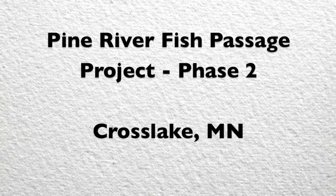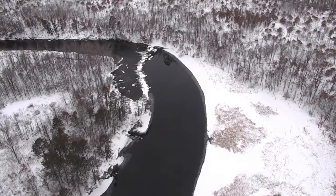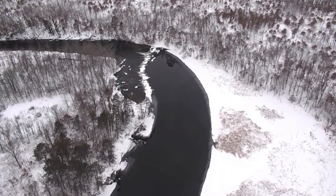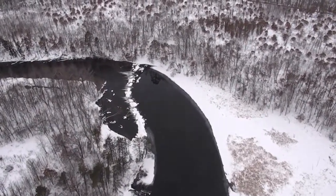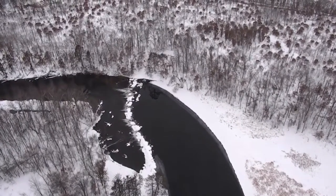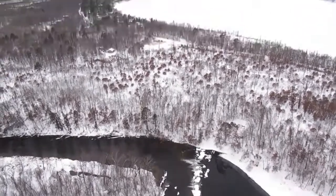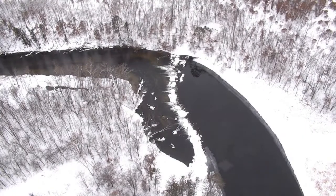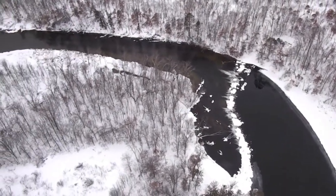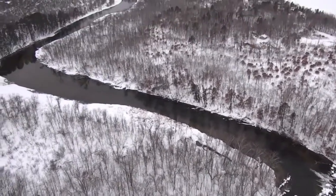The Pine River Fish Passage project is located on the beautiful Pine River in Crow Wing County, downstream of the United States Army Corps of Engineers Dam near Crosslake, Minnesota, and upstream of Big Pine Lake. The existing rock dam was constructed in 1970 to maintain desirable water levels for Big Pine Lake. Nearby, homeowners had experienced extreme fluctuations in water levels, with peak levels causing flooding of properties and low levels rendering Big Pine Lake unusable for recreational activities.